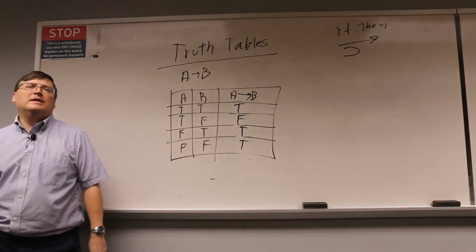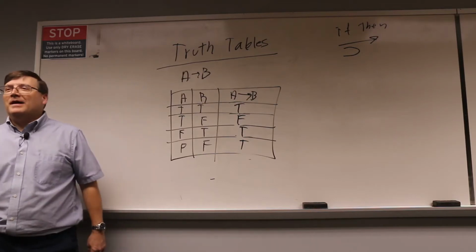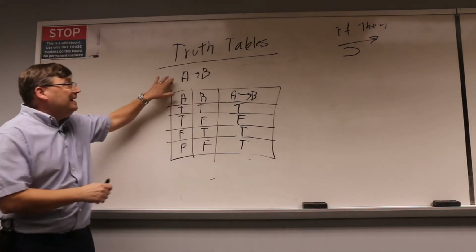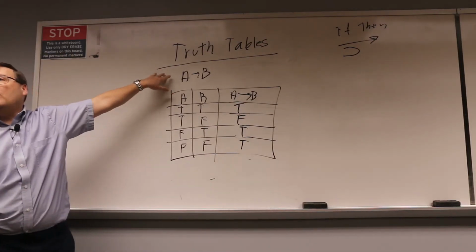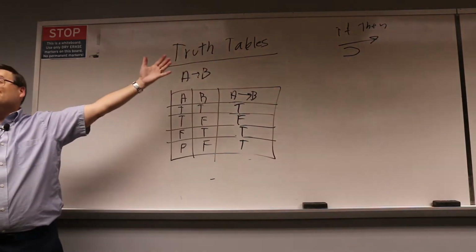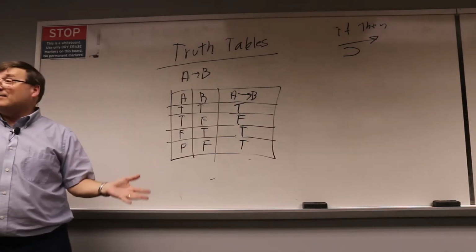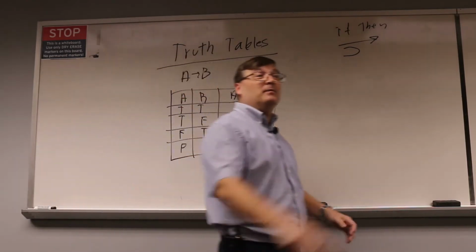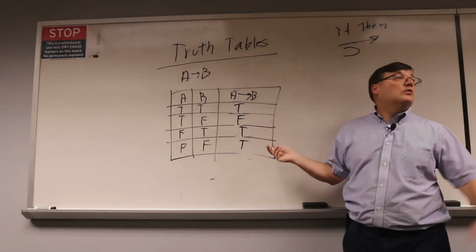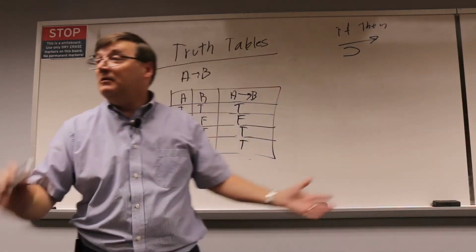Does anybody want me to explain that or argue with me about that? Yeah. Okay. No, I can't. The answer is that's the way the Greeks wanted it. The idea is if A is false, you can't prove that this is false or true, so it's true. This is one you just got to memorize, right? And the reason is because that's the way the Greeks came up with it. Blame them. Call up Aristotle and give him a piece of your mind. Correct. So just memorize that and you're good.